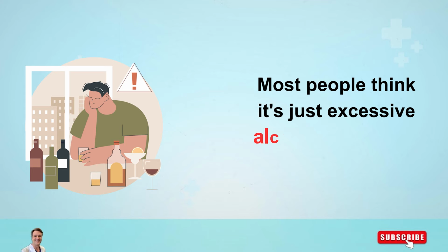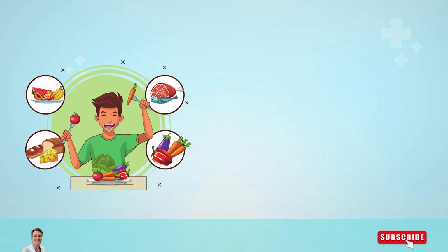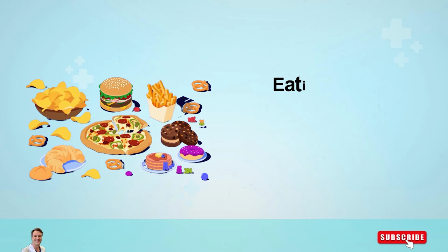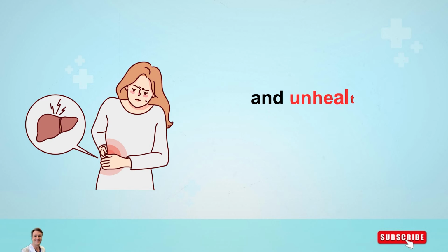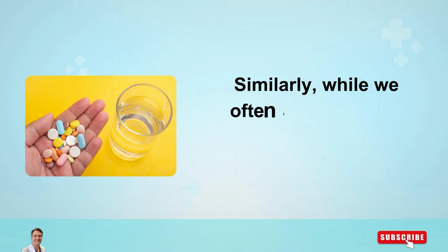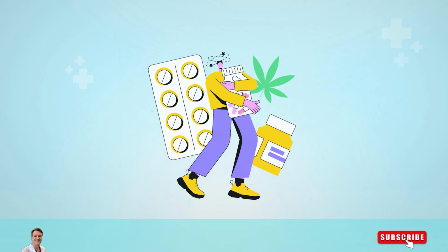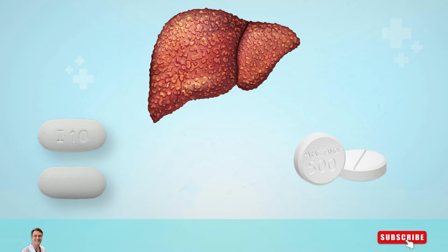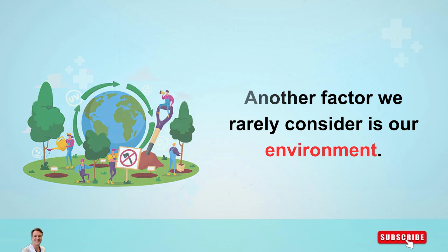Most people think it's just excessive alcohol that harms the liver. But in reality, our modern diets and lifestyles play a big role. Eating too many processed foods, those with hidden sugars and unhealthy fats, can harm liver function over time. Similarly, while we often take over-the-counter medications without much thought, frequent use of drugs like ibuprofen or paracetamol can damage your liver. Another factor we rarely consider is our environment.